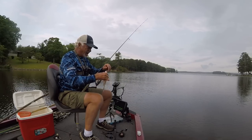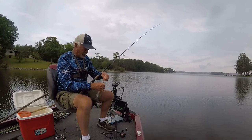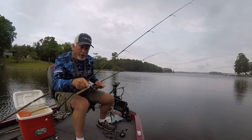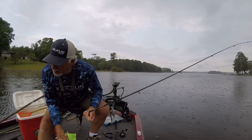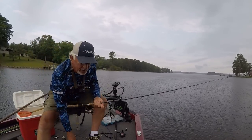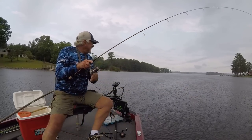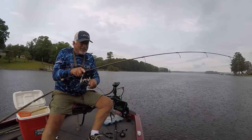Doggone rain coming down, and I ain't got no rain jacket. Oh, Lord. We ain't got no jacket. Hey, God, I hope that don't last long. What in the world happened to that? Hey, I don't know where that come out of.